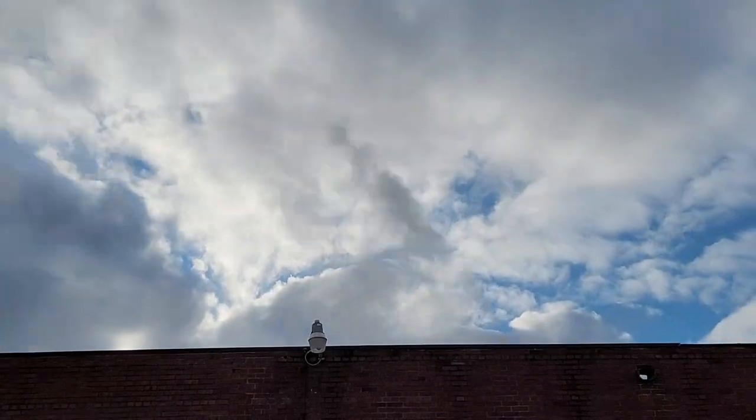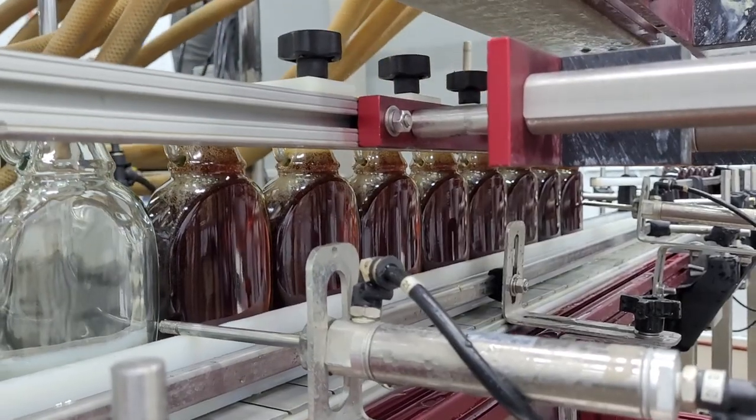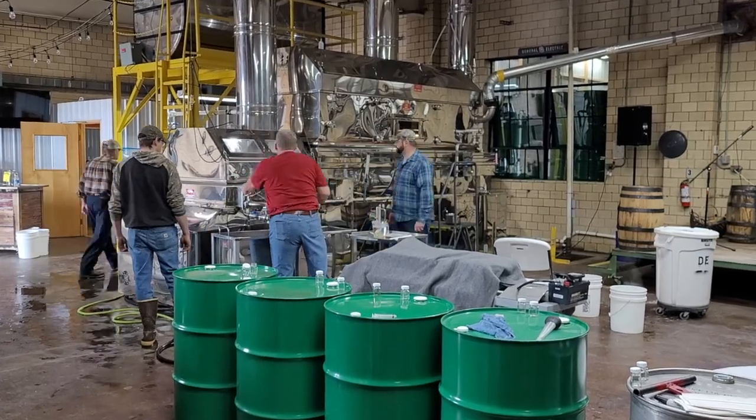There are two locations in this episode. One location is what we call the Sugar Works. That is an old General Electric plant that my wife and I bought 5 or 6 years ago. And we turned that plant into what we call a Sugar Works. And that is where we bottle maple syrup. That is where we make maple syrup. So we will haul the sap from the farm to the Sugar Works and make it into maple syrup.